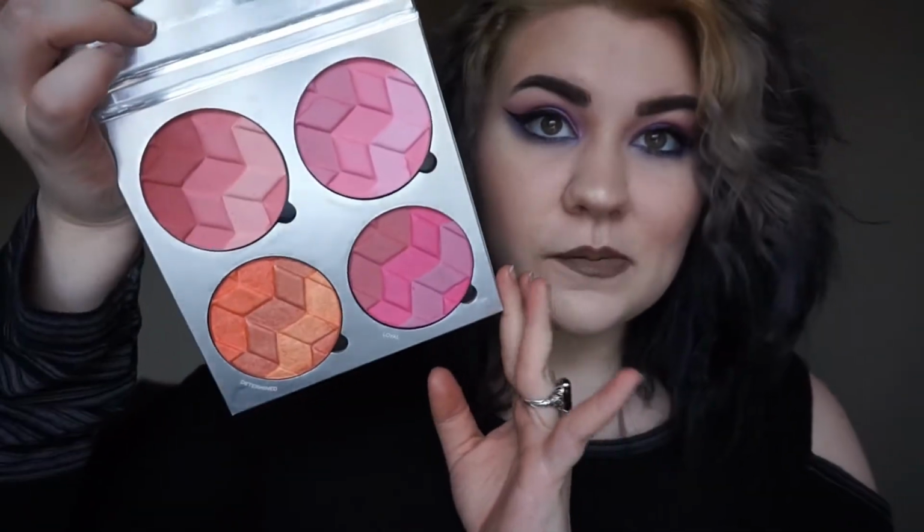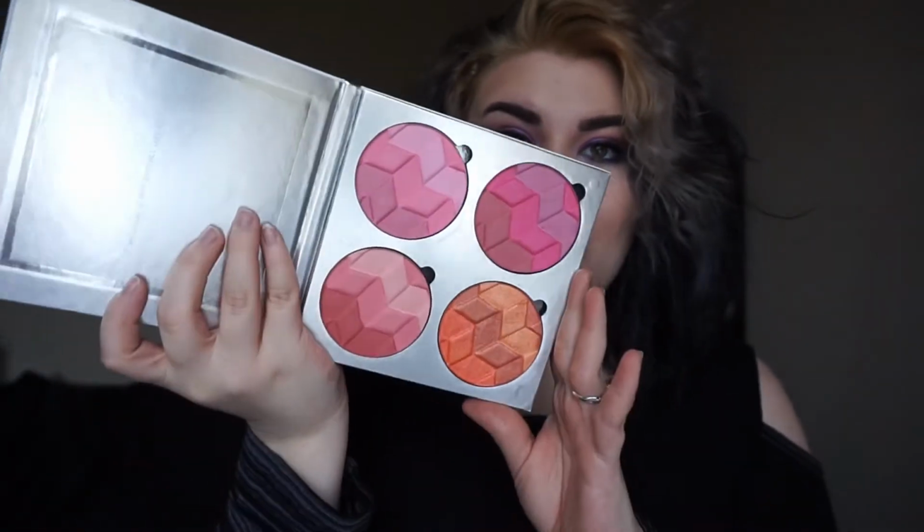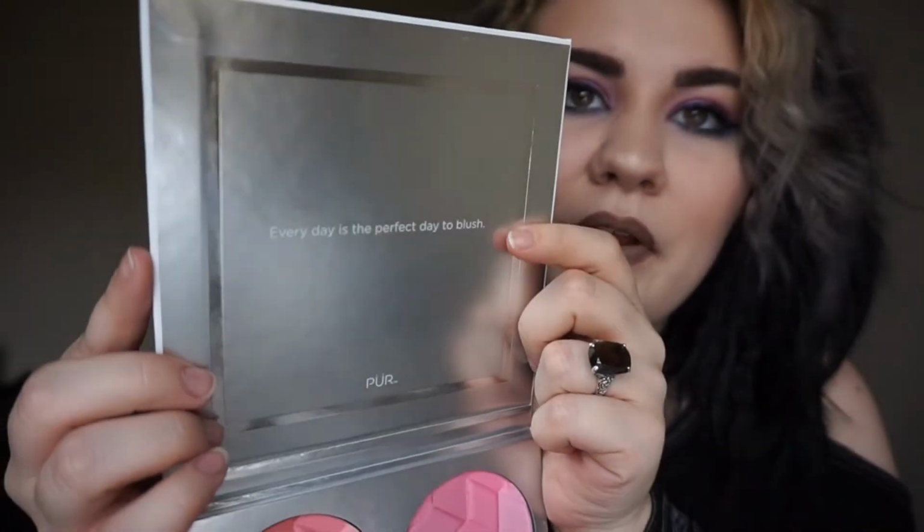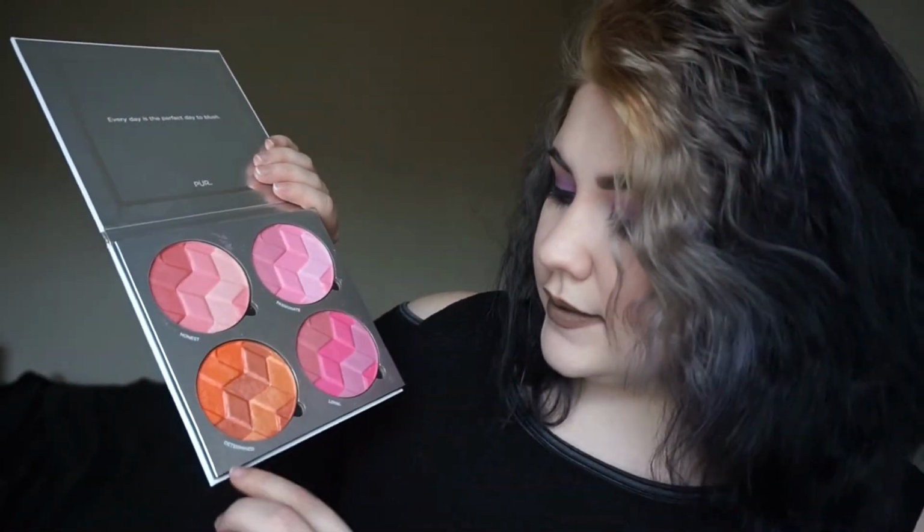Here's what the blush book looks like, and it's so gorgeous. This is the only one they had at my store, so I was so happy that I picked it up. That's cute. It says every day is a perfect day to blush. The shades are Honest, Passionate, Determined, and Loyal.